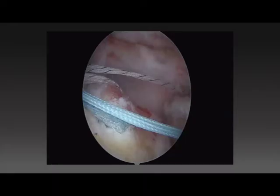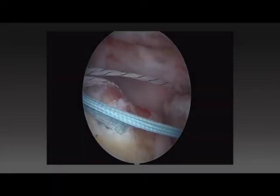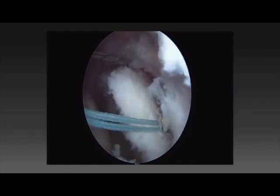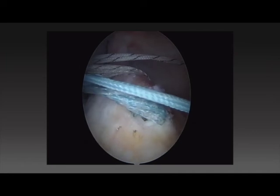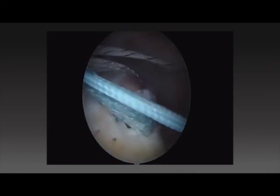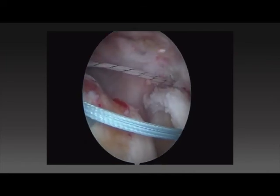This is live arthroscopic footage. In this case, I have already placed 2 anchors medially on the glenoid and 2 anchors laterally on the humeral head. These are the anchors through which I will attach the dermal allograft.